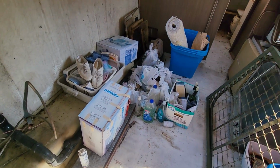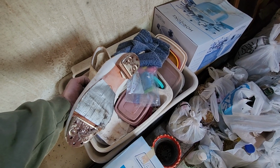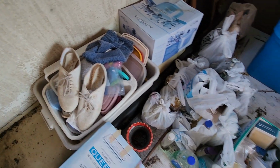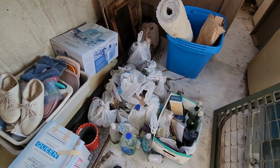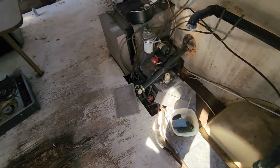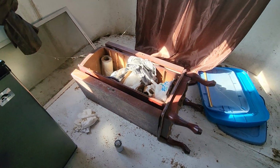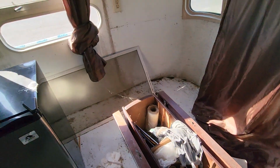We got a few items sitting in here that have been sitting in here for a long time. Old clogging shoes. So anyway, I came over to work on the car. Here's your little refrigerator, another piece of old furniture, and right there you can see the car that we parked in front of it to keep anybody from backing up to it, hooking it up to their tow hitch and taking it away.